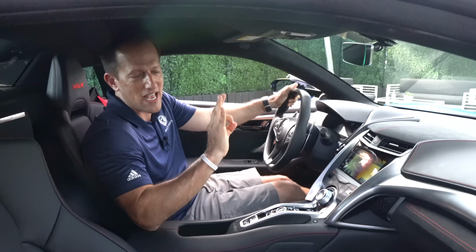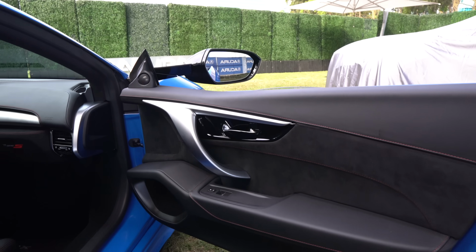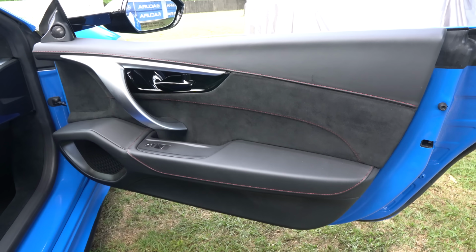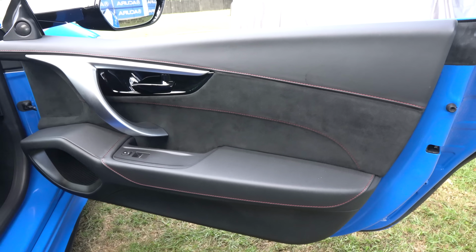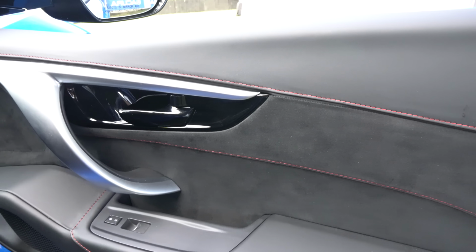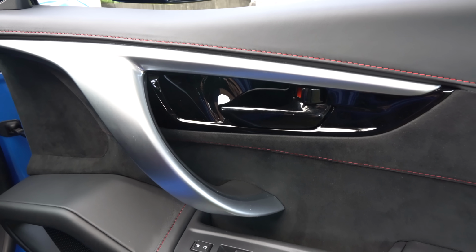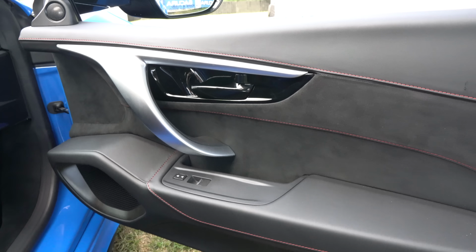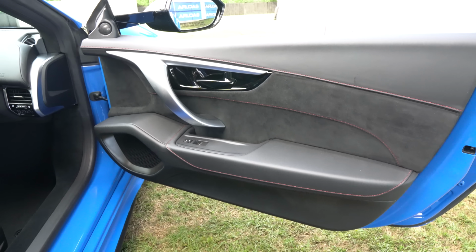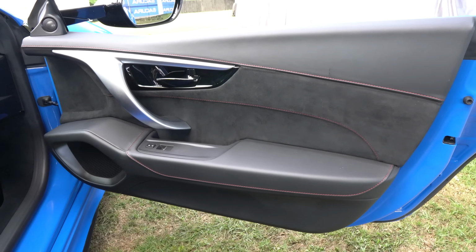To the door panels, absolutely sexy and seductive. The red contrast stitching pops nicely with the soft touch material. You're going to get that suede in the center with the red stitching, a little bit of silver, and just a tad bit of gloss black. That's about it. Now, door pockets, there's no storage area for any snacks, so you're gonna have to hold on to your snacks. But to be honest with you, you're not eating in my NSX Type S ever.